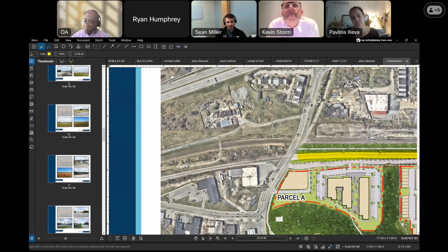You're saying at the connection right here, in the center of the screen, where Cloman Street connects into Waterview Avenue? Yeah, are you allowing for any kind of potential future connections across there, should that area be developed in the future as well?